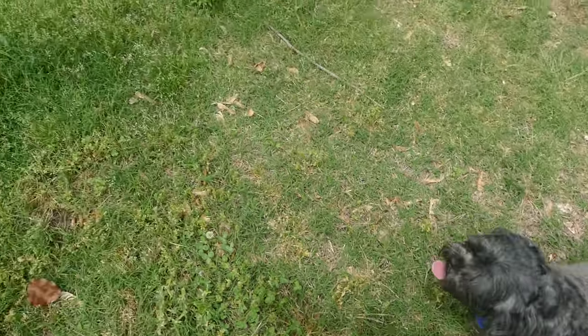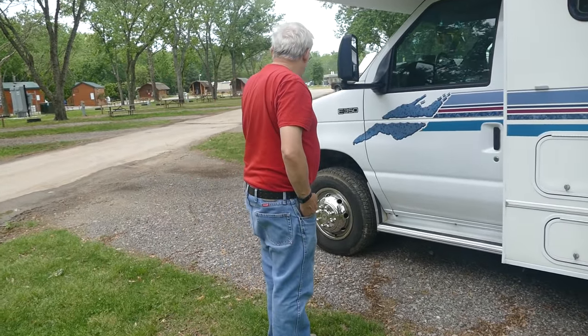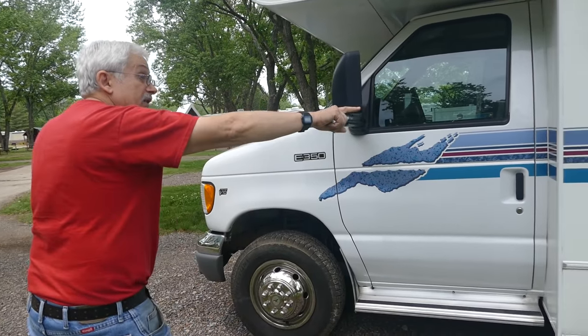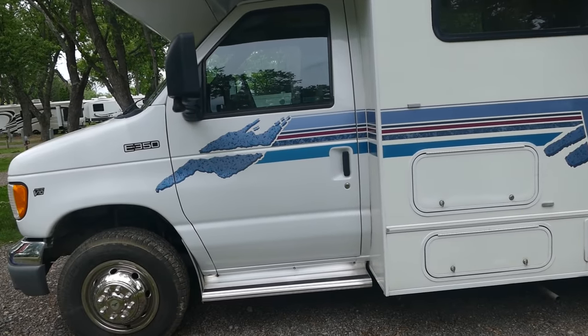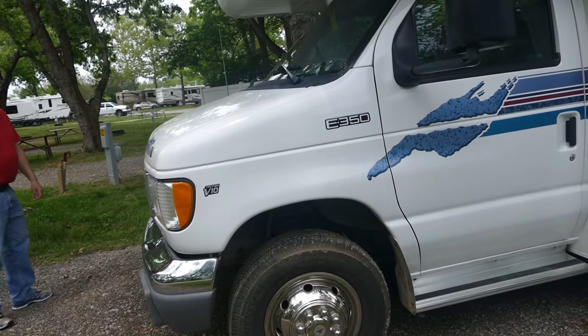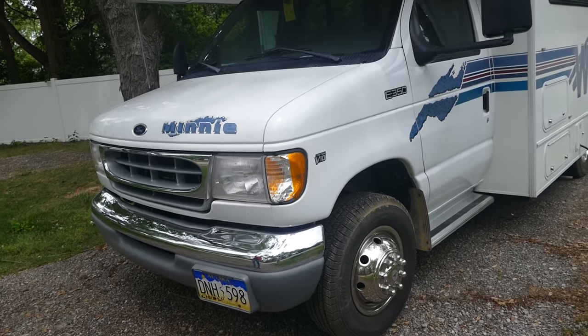The motorhome is on an E350 chassis. And we'll walk around this way again and show the decals here. And you can see these ones around here. We'll come around this way. These ones up here I got off eBay.